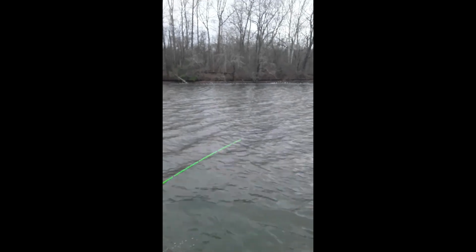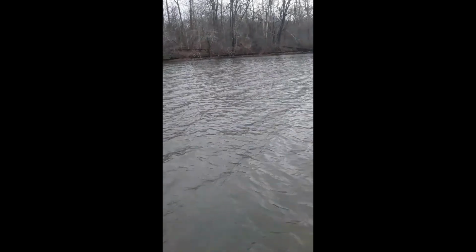Good job. We still got coots flying out of the area. I wish they'd get on out of here. Yeah, there's little grass clumps up in here and stumps. Throw in there. That's where the fish are hiding, right by them stumps there. Ambush spot.